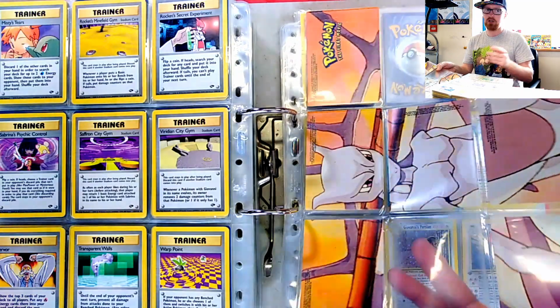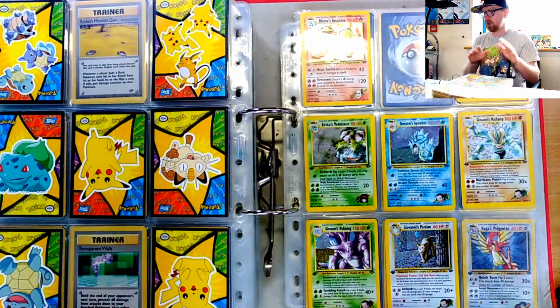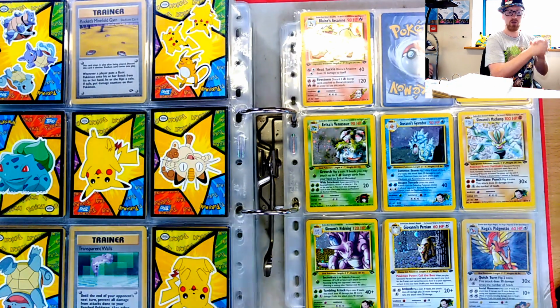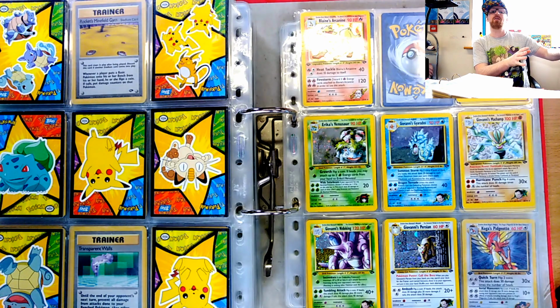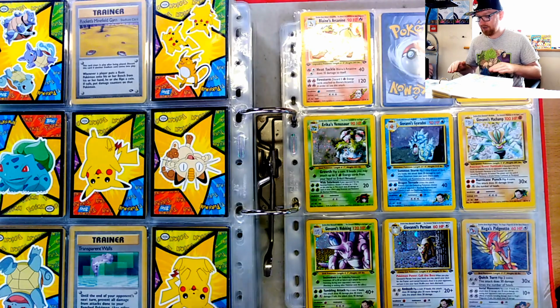We're coming, there's even more. Hold on, we're in for something else here. We're in for more of a surprise. These cards I haven't seen in a while. So we just saw the Gym Heroes, Gym Challengers, just the normal ones, the holographics. We didn't see them as first edition. Now we're seeing first edition of these cards. All of these are worth money.